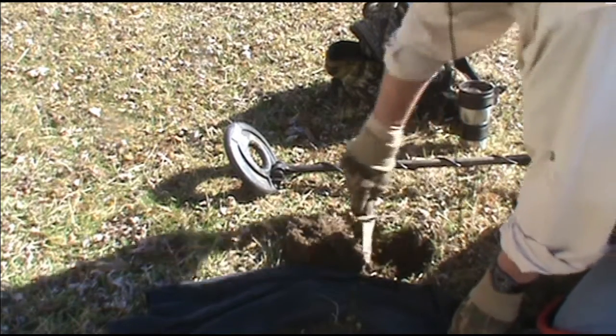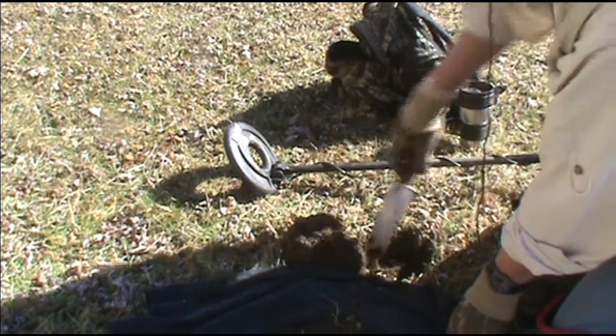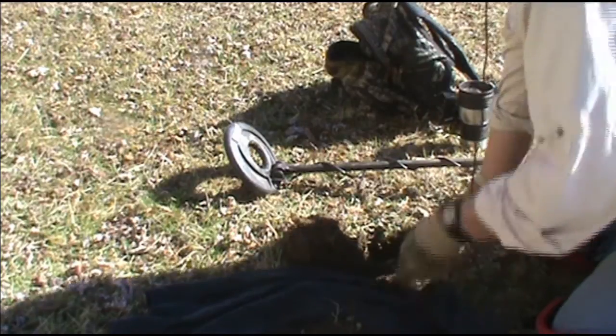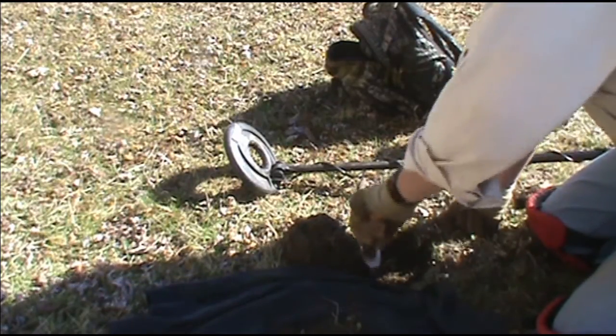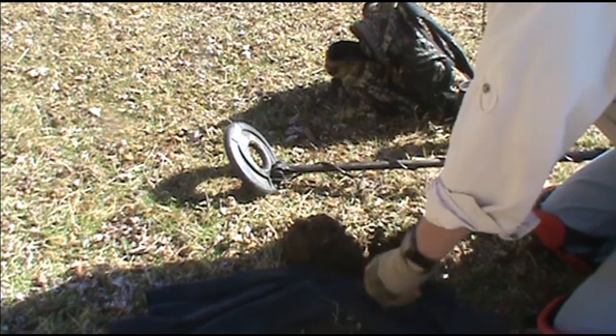Sometimes you just got to dig everything, because you never know. If you're new to the hobby, let me tell you now, you just never know what's really going to come out of these holes.